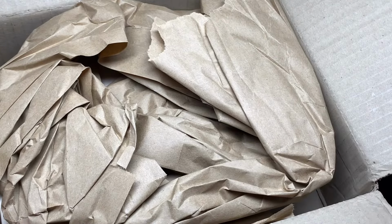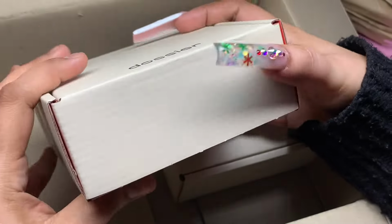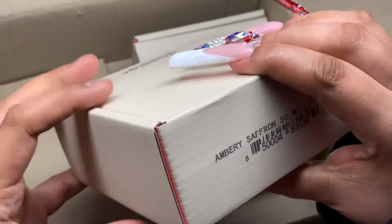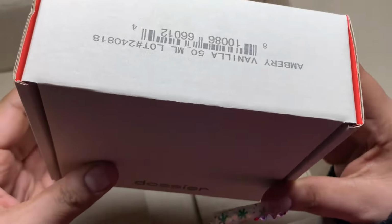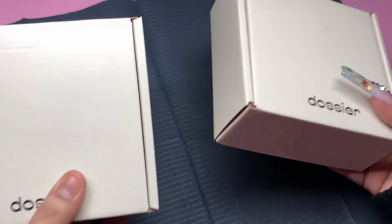Welcome to another video. But before we get started, I really wanted to review these beautiful perfumes that Dossier sent out to me. They took their time to send me these two products, which are perfumes, you guys, and they smell amazing. What Dossier does is they recreate high-end fragrances for a fraction of the price. Sometimes when we purchase perfumes or any fragrance, what we're paying for is literally the brand. And these smell just like the real brand, you guys. I'm not kidding you. They smell exactly like the real brand.